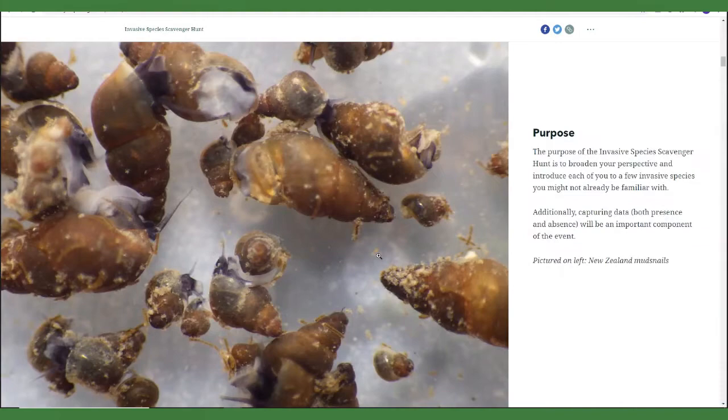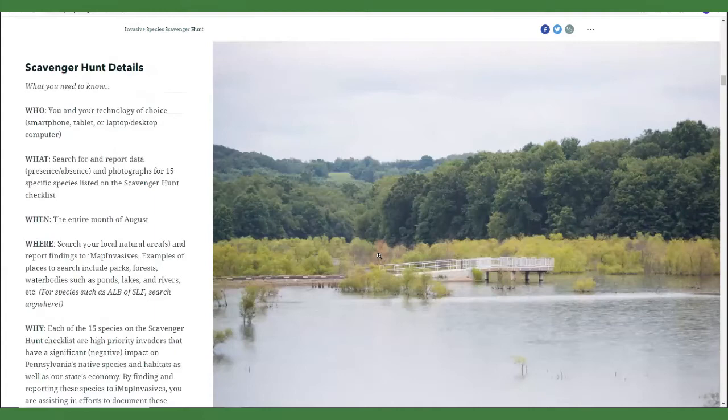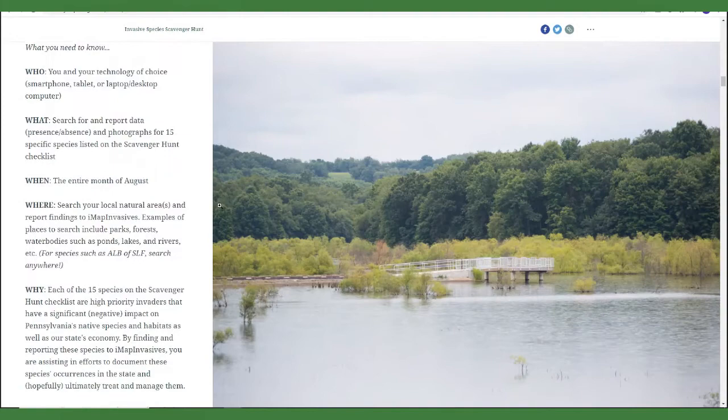And so I put together a training, and actually the story map that I'm sharing with you today was the training that I gave for folks last year. And so I talked about the who, what, when, where, and why of the scavenger hunt. My role with the Heritage Program in Pennsylvania is to administer the IMAP Invasives database. And so all data went into the IMAP Invasives program, both presence and absence that people were finding. They had the whole month of August to search for that information. And then afterwards I did wrap up and provide a summary of all the information that came through.